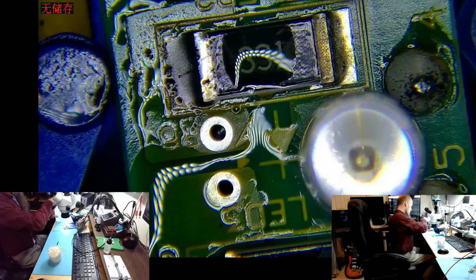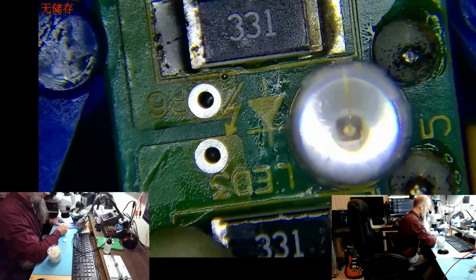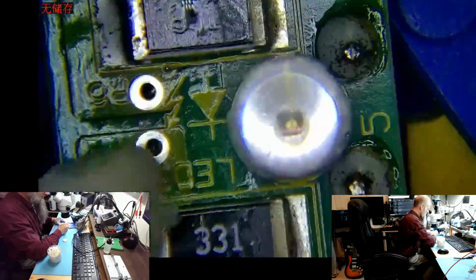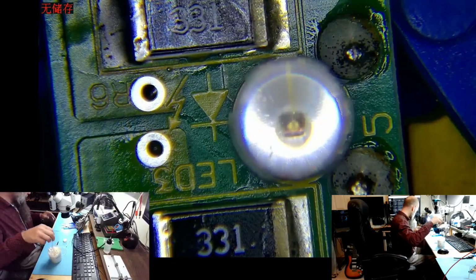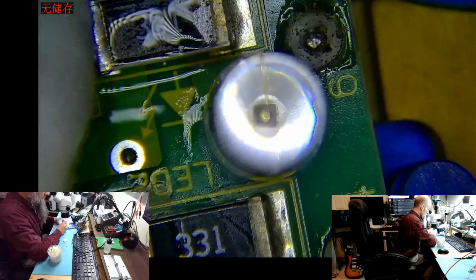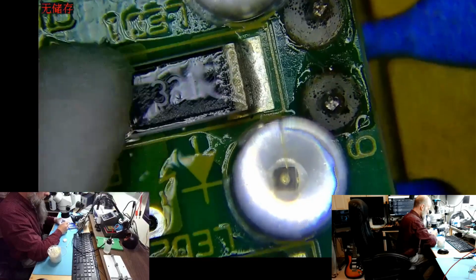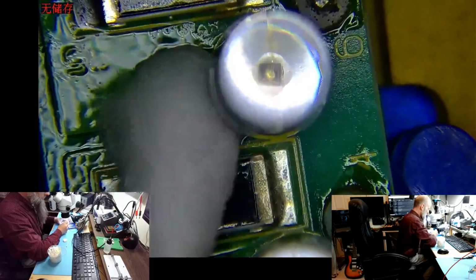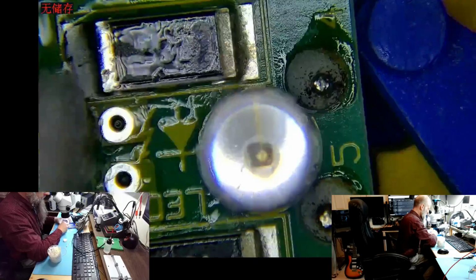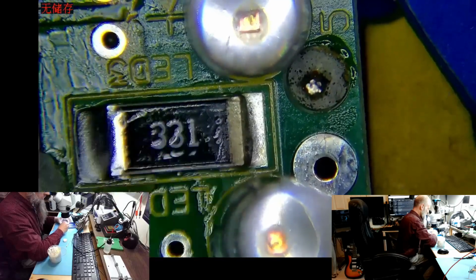Now, some isopropyl alcohol. If you use RMA flux, because you can use NC flux, which is a little more friendly. It stands for no clean, but obviously you always have to clean it. But with RMA especially, you want to clean it really well, because RMA flux is a lot more reactive, corrosive even.